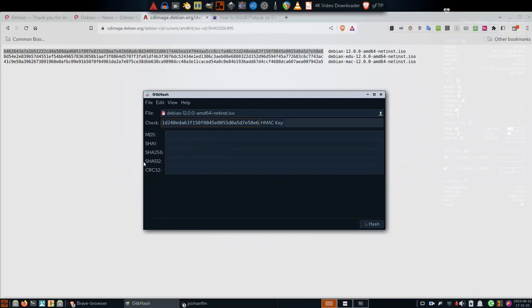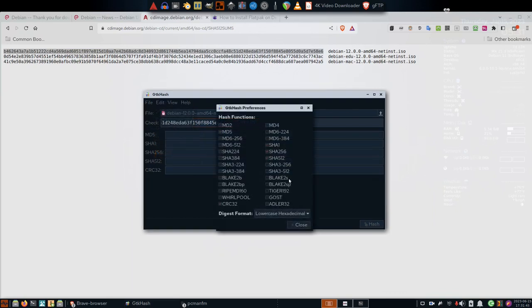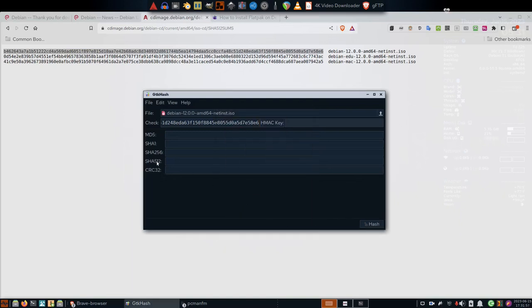Now, the SHA-512 is not listed in my list here of hashes. So what I did was I went up to Edit and Preferences, and I put a check mark in the SHA-512 block. If I uncheck that, you see that it goes away. But if I put a check mark in there, it comes back, and so I can then close this. And so there it is. Now that I've got the file loaded, I'm going to run the hash on this. Click the hash button, let it run the hash.